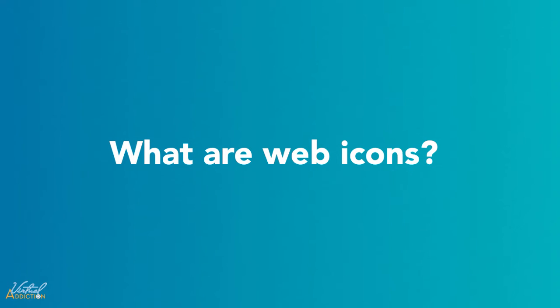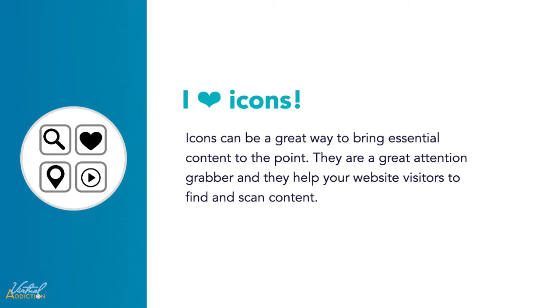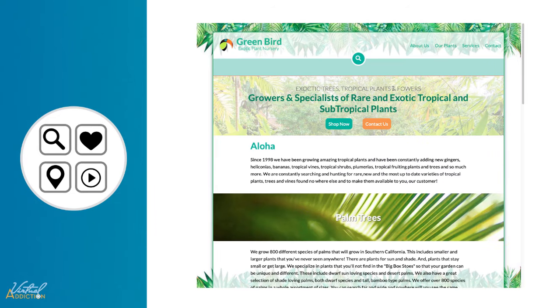Let's talk about icons. I love icons. Icons can be a great way to bring essential content to the point. They are a great attention grabber, and they help your visitors to find and scan content. Once you pay attention while browsing your favorite websites, you will find icons in different sizes, weights, and styles everywhere.